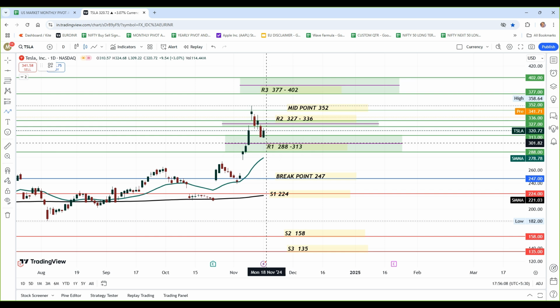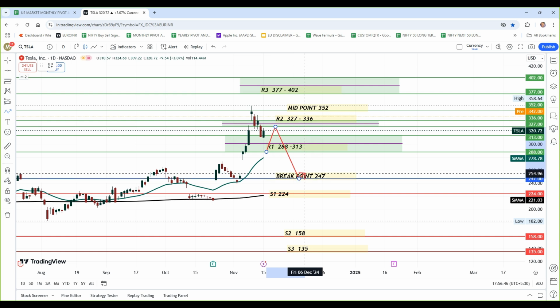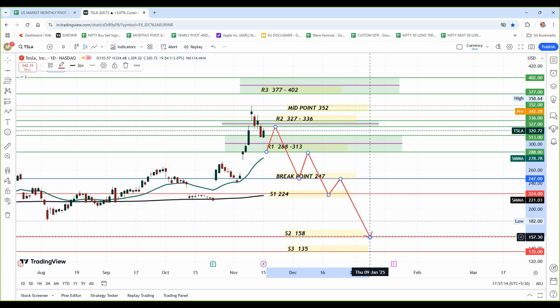So suppose they are taking support at any level, either 313 or 288, what we have to do is, if they are taking support at 288, we have to wait for the bottom price of R2, that is 327. If it is not broken up and turns downside, then we shall expect that it could reach the breakpoint level of 247. Then subsequently it may take support at 247 and move up to 288. If it could not break 288 or 313 or the midpoint level and turns towards the downside, then we shall expect S1 of 224. Then if it could not break the breakpoint of 247, then we shall expect the S2 level of 158.